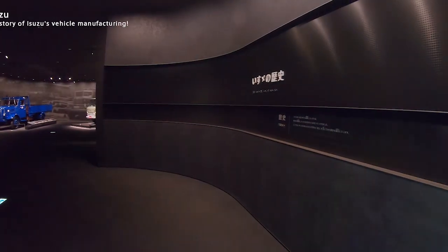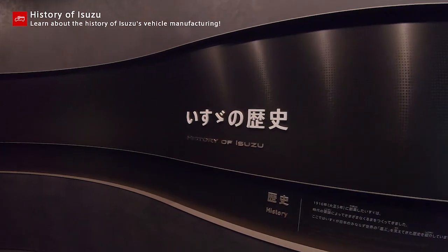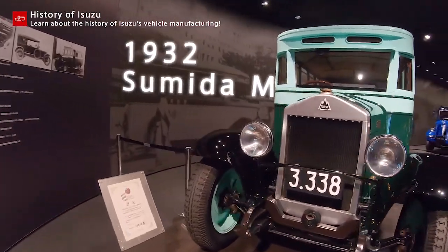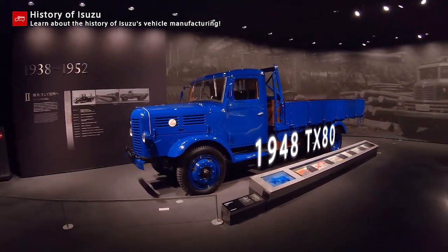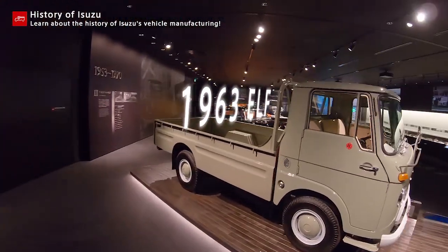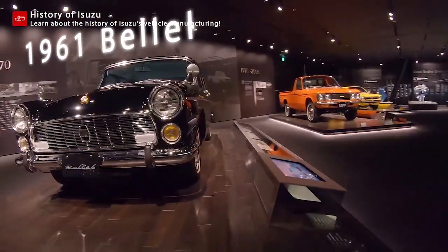At the History of ISUZU area, we introduce our history that has supported customers' transportation needs by displaying various types of our past productions, including the first domestic bus Sumida M type with historical backgrounds. We have put our greatest vehicles on display after they were fully restored. These are the vehicles that we cannot forget when we look back at our history.